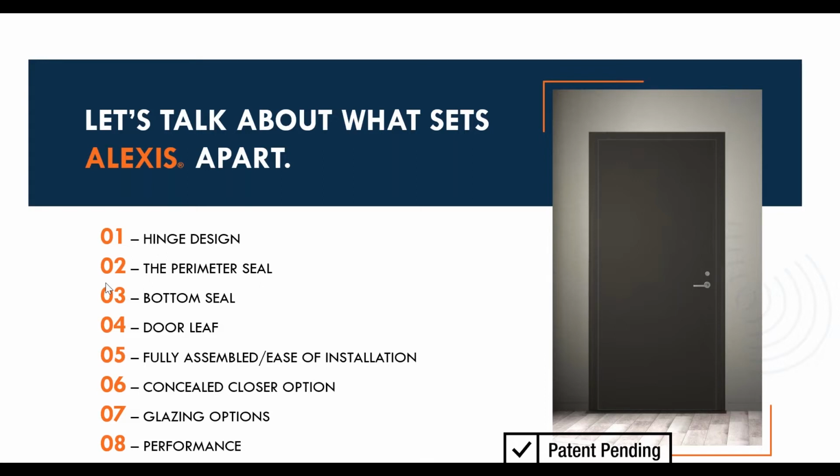And since we launched this in the spring, we've already made a few enhancements that I'll touch on at various points here. The hinge design is by far the one that jumps out at you. It's the concealed hinge. There's a little section on that. The perimeter seal is very unique, not anything that's standard or anything we've used before, so it was developed. You see a little patent pending check here. That's this seal, and this seal system is a huge part of the patent we're seeking on this door.